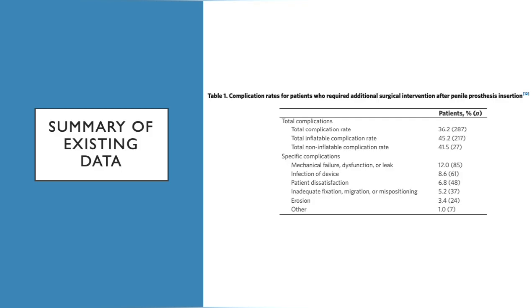Lastly, we have outlined a table summarizing overall outcomes and complications from many of the large retrospective series in this patient population. We hope you read this review and find it useful in your practice.